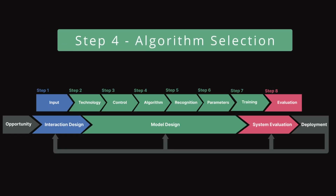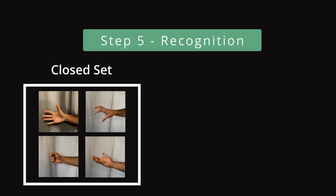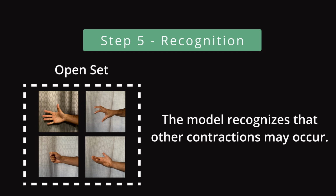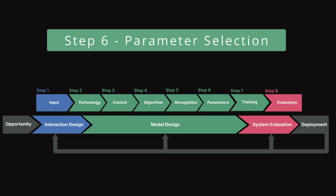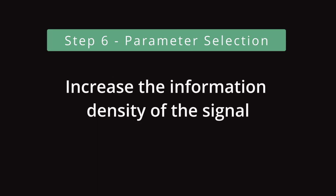Next, we must select an algorithm that will best enable the recognition of the inputs. In general, stationary models should be used for static contractions and temporal models for dynamic gestures. Another important consideration is whether the problem is closed set, where the model assumes each action is associated with one of the gestures used to train the system, or whether it can handle out-of-set actions. After, we must fine-tune the models using adequate windowing and features. Due to the stochastic nature of EMG, this is required to increase the information density of the signal so that machine learning models can discriminate between contractions.